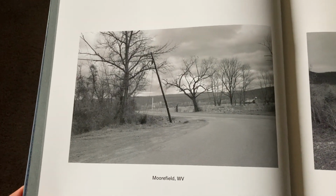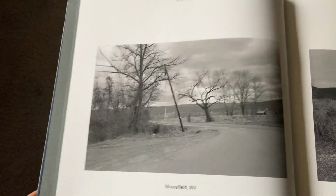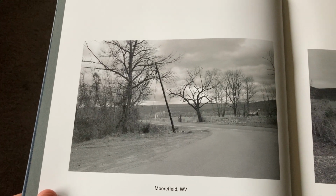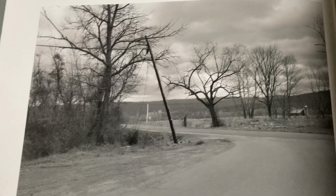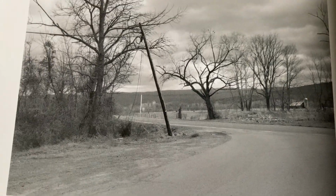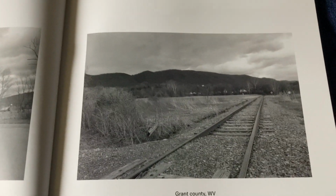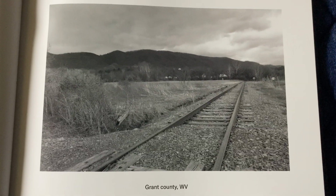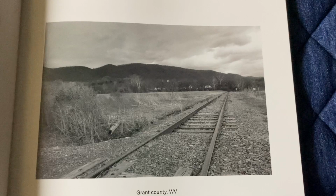And still in Moorefield, West Virginia, coming up from a back road to more of a main road here. Again, I liked the way the lines were leaning to the left, pulling you in that direction. The tree was also leaning there, creating a parallel. And you've got this distant barn, and this fence there as well. So I thought that image was nice. And then a classic, almost Walker Evans-like view of West Virginia here, with the railroad crossing and going into the distant mountainside.